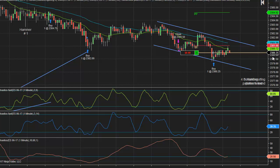Now, of course, if you increase the contract size, you'll increase your profit and loss size. So 2 contracts instead of 1 would be 50. Well, each point brings you 25 per contract, so think of it that way.